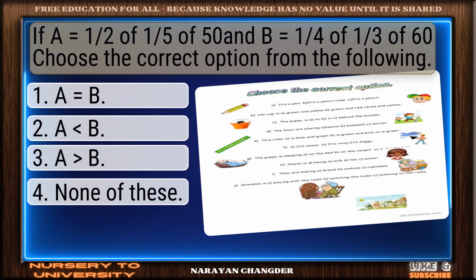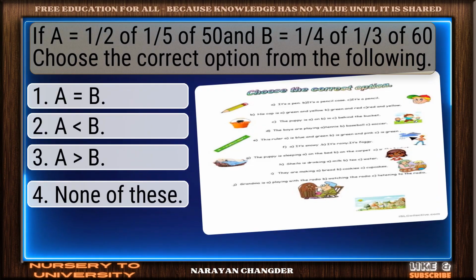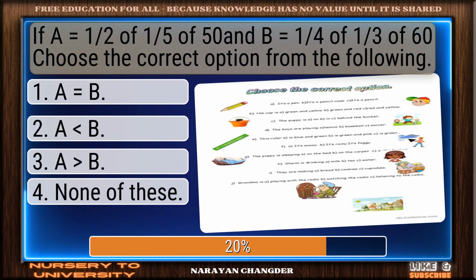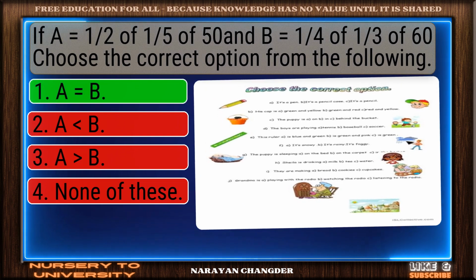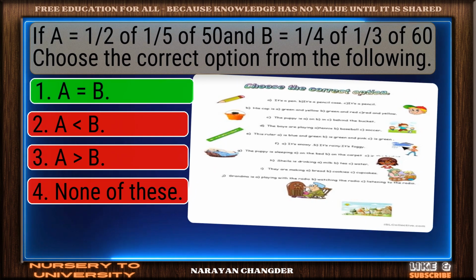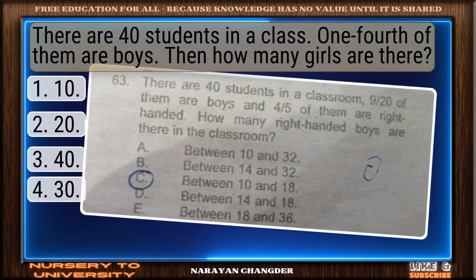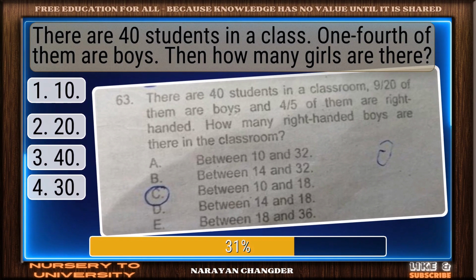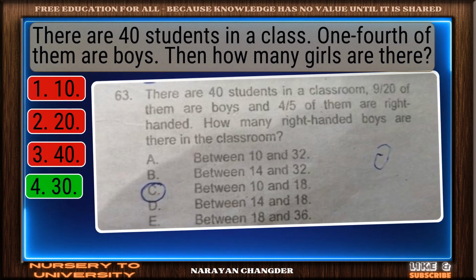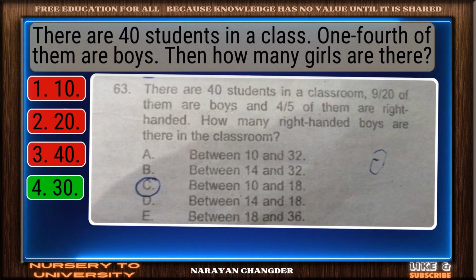If A equal to 1/2 of 1/5 of 50 and B equal to 1/4 of 1/3 of 60, choose the correct option from the following. Exactly. A equal to B makes sense and it is the right choice. There are 40 students in a class. 1/4 of them are boys. Then, how many girls are there? Correct response. 30 is the most accurate answer.